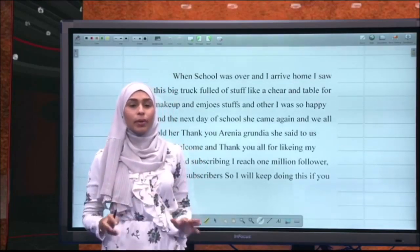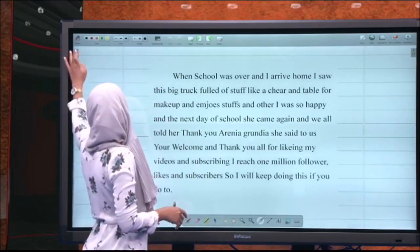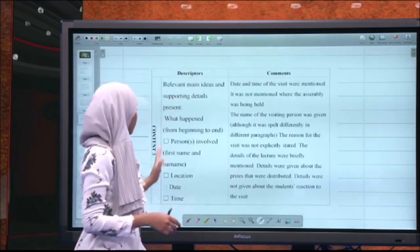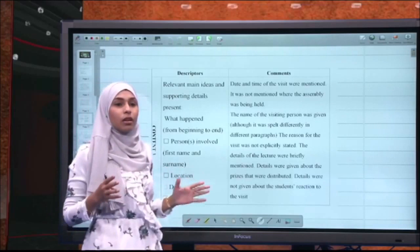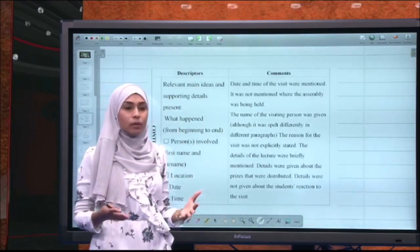But when you are commenting, guys, I want you to comment just as we do with the rubric. So we are looking at content, for example. Tell me if everything was there that needed to be in the content aspect.